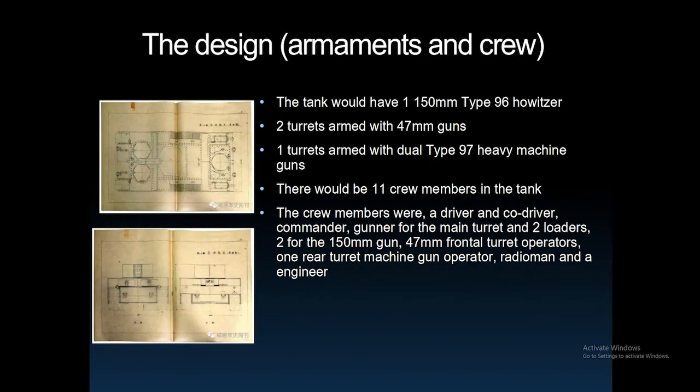Now onto the armament of the tank as well as the crew. The tank would feature 4 turrets, a main turret in the middle of the tank that housed a 150mm Type 96 howitzer, 2 frontal turrets armed with 47mm guns, and 1 turret located in the back with a dual Type 97 heavy machine gun. There would be 11 crew members within the tank: a driver, a co-driver, a commander, a gunner for the main turret, 2 loaders for the main gun, 2 47mm turret operators, a radio man, and an engineer.